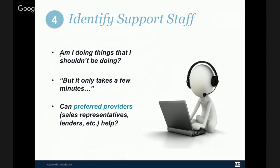So can preferred providers, sales reps, lenders, virtual assistants, as I mentioned, your kids, other teenagers help you with stuff? Sometimes they can do it better than you, so put that off on somebody else. Like if you're thinking, oh, I'm going to drive my client's check over to the settlement company, why not ask the title representative to do it for you? Or why not ask the sales representative from the settlement company to come by your office and pick it up? All of these things will save you time.